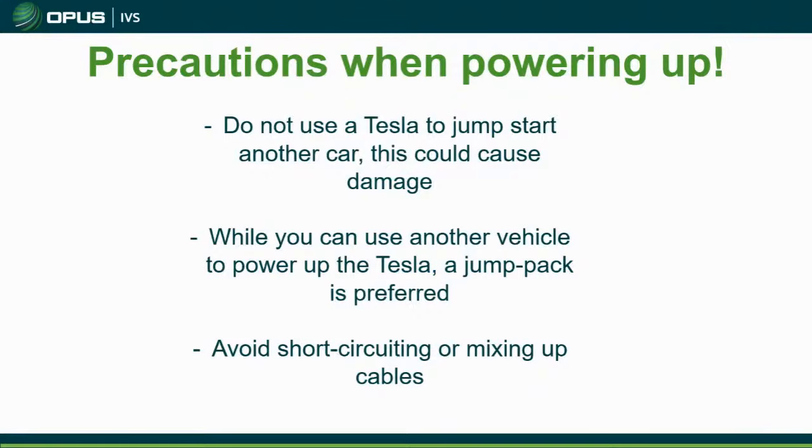I will say that the Palladiums and the new 3s and Ys that were released in like 2022 do have a 15-volt lithium-ion auxiliary battery instead of a 12-volt. And those just need to be taken care of at the service center at this time. It's just too new and supplies are too short and all that good stuff.